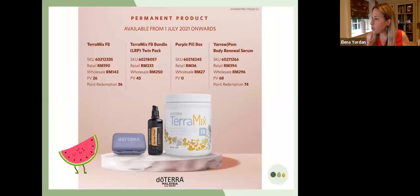Okay, permanent new products. dōTERRA Mix, right? Wholesale 143, PV 26, point redemption 36. With a bundle, a twin pack, a little bit more, but I love that new packaging. It's looking good, and look at that beautiful new label. Purple pill box, also permanent, available from the 1st of July onwards, and Yarrow Palm Body Renewal Serum. We've got some, I really like these. They look very good. We don't have a pill box, I don't think, in the US as a permanent product. We get it as swag sometimes when they open up the swag.